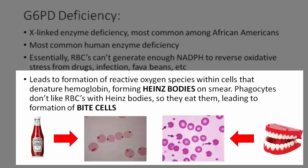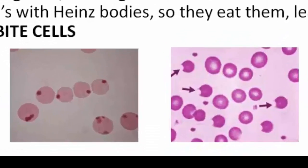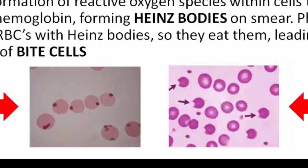Now, for whatever reason, our body's immune system doesn't like these Heinz bodies within red blood cells, so phagocytes will actually try to destroy them. And how does this present? When a phagocyte tries to remove a Heinz body from a red blood cell, you sometimes get complete destruction of the red blood cell, and you'll get hemolysis. But occasionally, you'll only partially damage the cell, which leads to the formation of what we can see as bite cells on peripheral smear. If you look at the picture on the right, you can see why they're called bite cells, because it looks like something just came along and took a bite out of them.